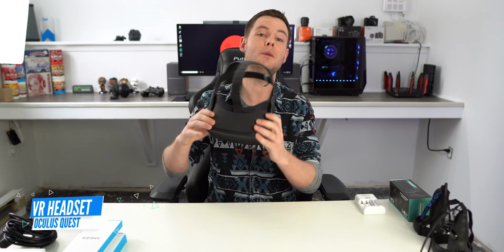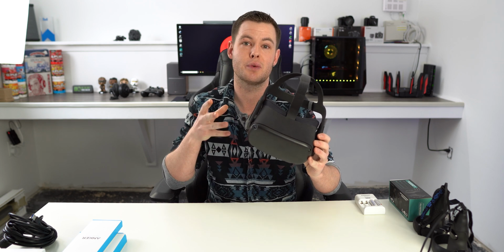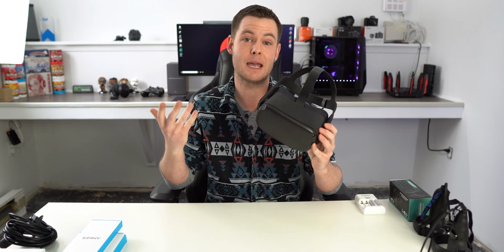Now, of course, you cannot enjoy VR games without a VR headset. So my VR headset of choice would be the Oculus Quest. Now, I picked this up for a couple of different reasons, and I actually even picked it up before the Oculus Link became a thing.